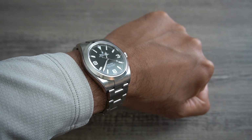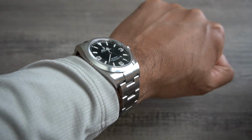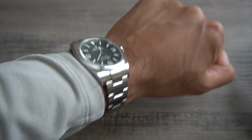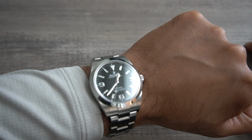I sometimes wear this watch with a suit, and what's really nice about it is because it's such a slim profile, your sleeve can go right over it. So if you want to hide your watch a little bit, sometimes you can do that, but it also easily tucks right underneath. Such a great looking piece.